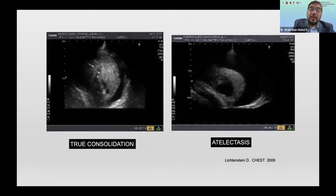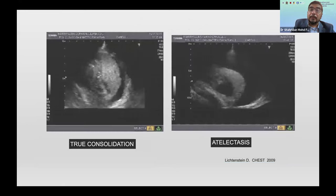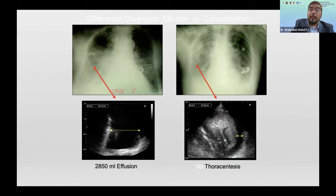One interesting thing is that you can differentiate between true consolidation and atelectasis by using the air bronchograms. And another point is that with ultrasound, it's much easier to look for effusion as compared to other pathologies. And also, of course, you may want to tap this, drain this rather than drain the one on the right.